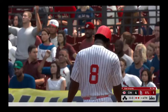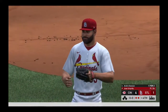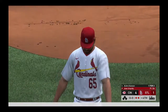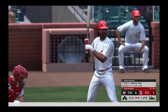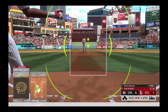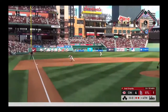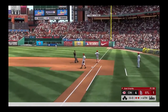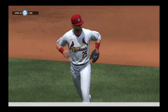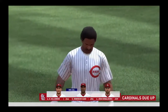Now batting, right fielder, Andre Dawson. Stepping in and ready for another shot, Andre Dawson. A fly out and a single for him so far. Here comes the first pitch. Hit to third. Donaldson's there. Throw on to Killebrew gets him, and that ends the inning. 1-2-3 go the Reds as they hold on to a 4-1 lead.